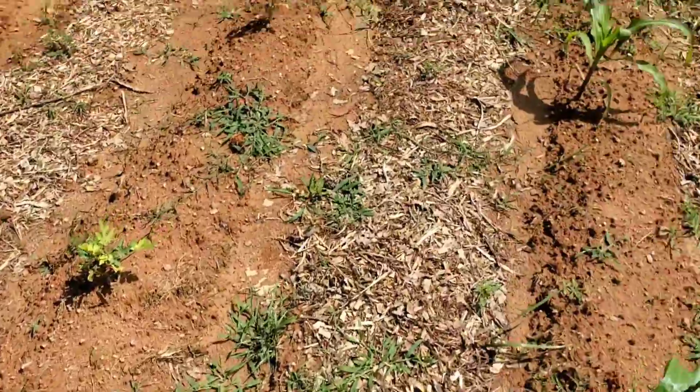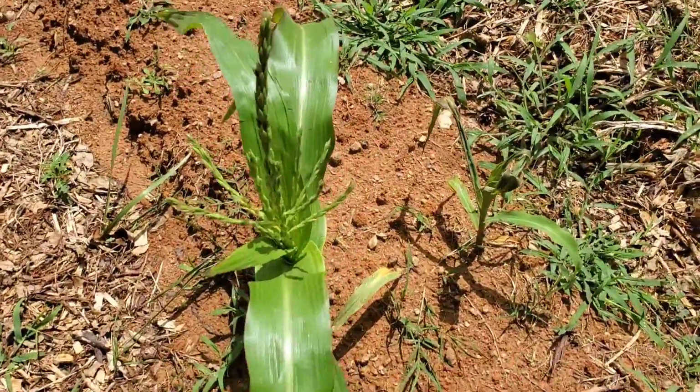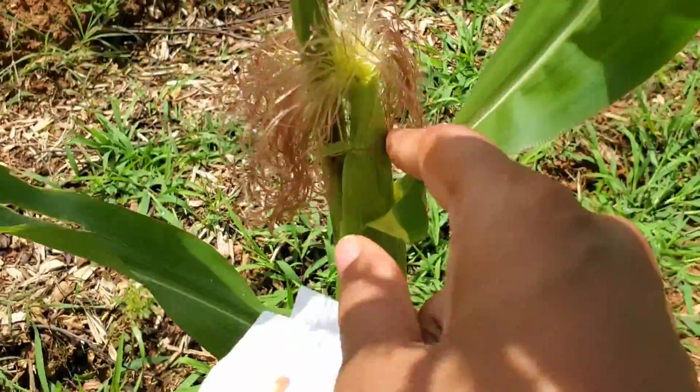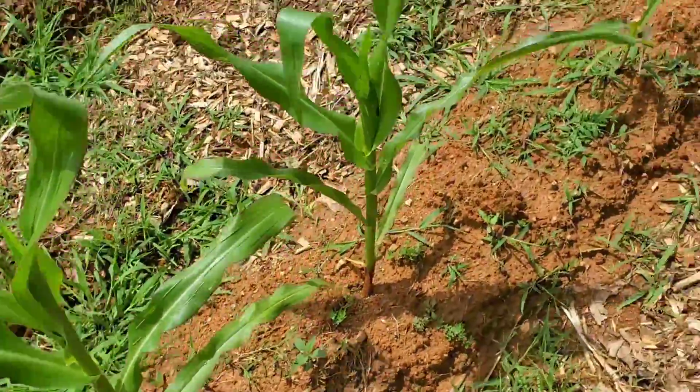So this next bed is my corn. You can see it already has little hairs. One of them is leaning. I really like that. This one you can tell it's already growing. It's got a little thing here with a little silk. So this is my corn row.